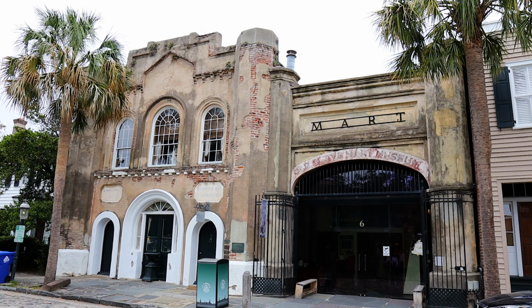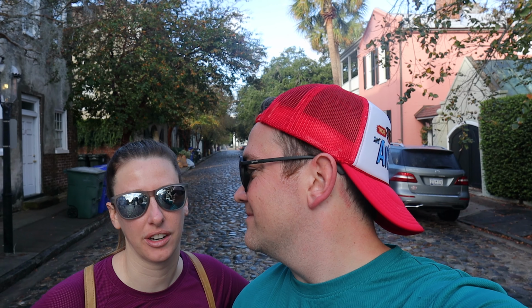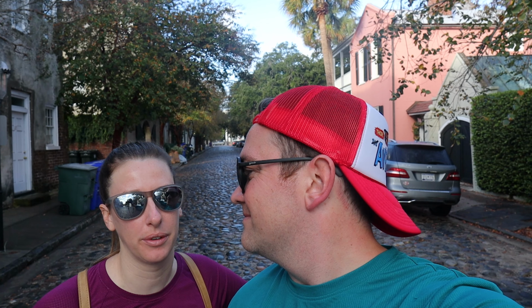While we did our 2-hour walking tour, our tour guide took us by the Old Slave Mart here in Charleston and taught us a little bit about the history of slavery in Charleston. And while it is a sad part of Charleston's history, we've heard great things about this museum that we're going to go to. We couldn't do it yesterday because they're closed on Sundays, so that's why we're doing it this morning. Yeah, looking forward to it.